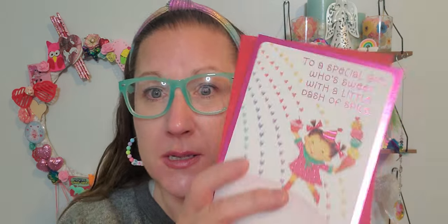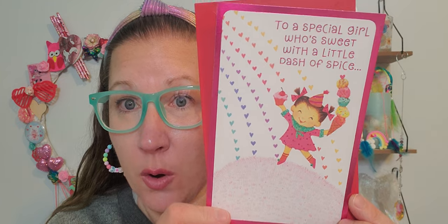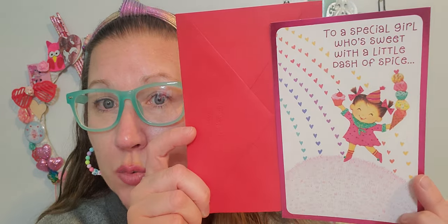Then I picked these up because I want to decorate with them. These images had me at hello, sister, look at that rainbow. You are the cutest thing on the planet with that ice cream cone cupcake and that cute little sweet face. And this is just so cute to frame right here. So this one is for a little girl. It says, to a special girl who's sweet with a little dash of spice, with lots of love and then some more for being extra nice. Happy Valentine's Day. So that's the inside of the card. But look, doesn't that look a little bit vintagey? I just think it's really, really sweet to put in a cute little frame. And the red envelope, another 50 cent card.